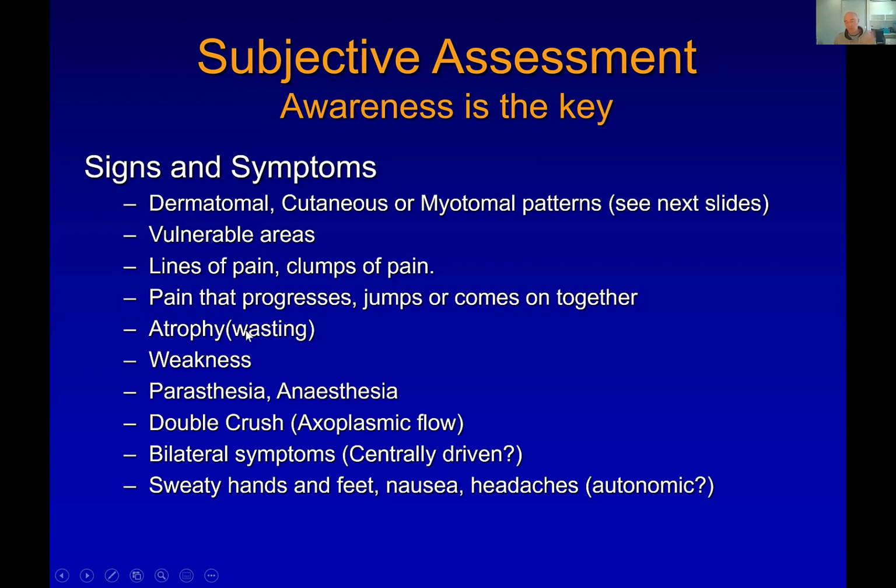Atrophy is wasting, like we talked about just before. Weakness can come from a lot of things, but you have to consider a nerve, right? Obviously. Paresthesia is those weird pains, tingly. It can be little jabbing pains on your finger. It can be numbness. It can be all sorts of stuff. It can mimic joint pain. It can have an ache-free eminence, all right? All that stuff, you must consider some type of nerve component. Anesthesia is numbness, which is pretty obviously a nerve component of some description. We'll leave double crush. It gets a bit difficult.